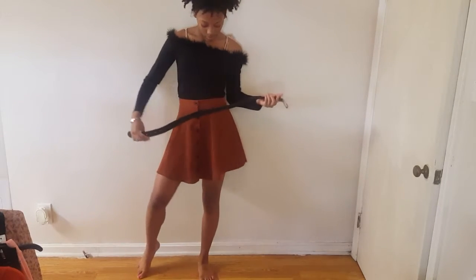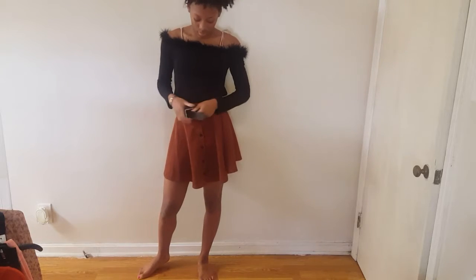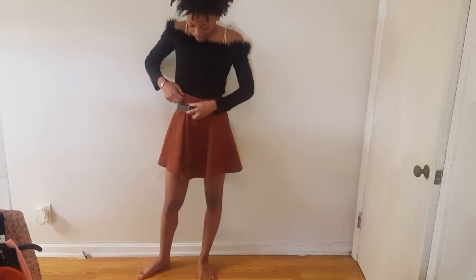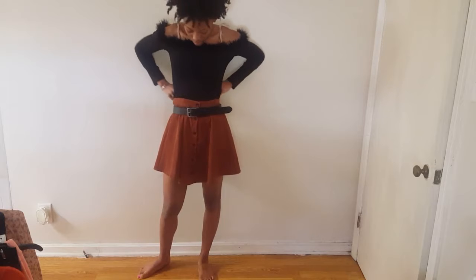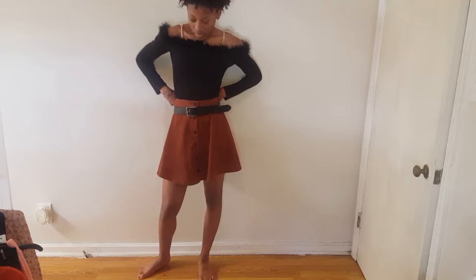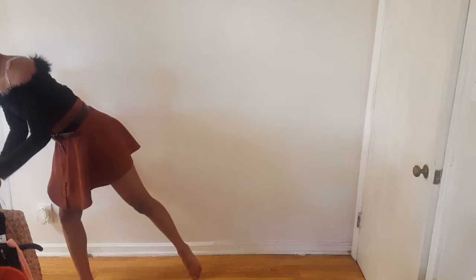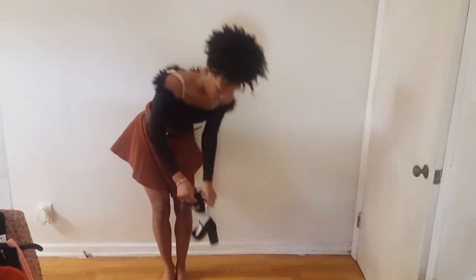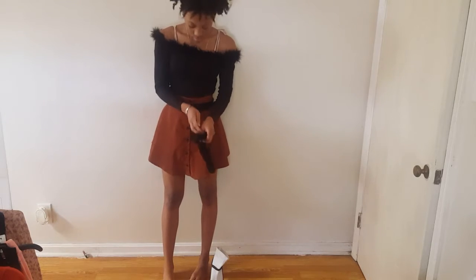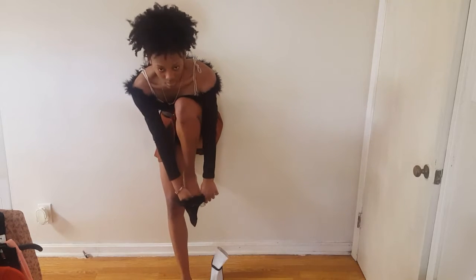And what I always do is, if I already have a color, like my skirt for instance is brown and my shirt is black, I don't try to mix more colors in. I always just go with one of the colors that's already in the outfit. So for accessories and shoes, my belt is black, and you'll see in a minute that my shoes and socks are going to be black, because I really don't like to mix in too many colors. My shoes have some white in them, but the majority of the shoe is black.